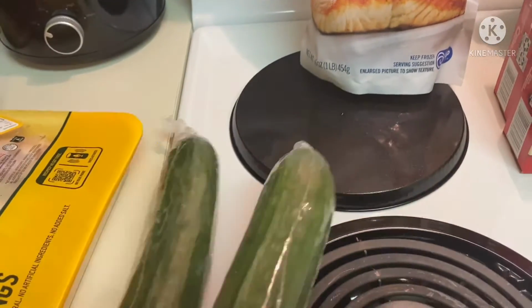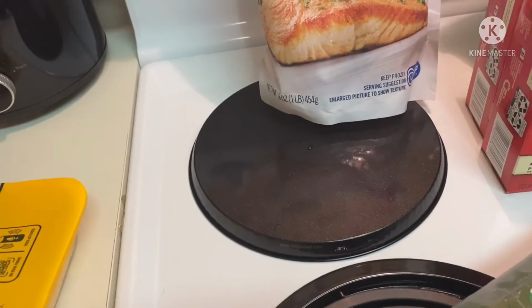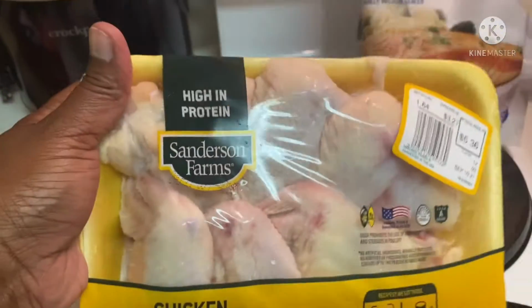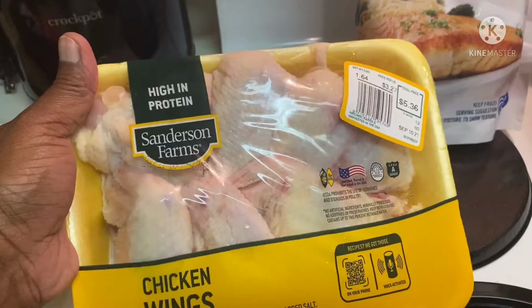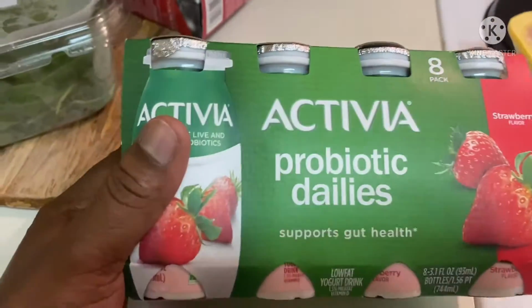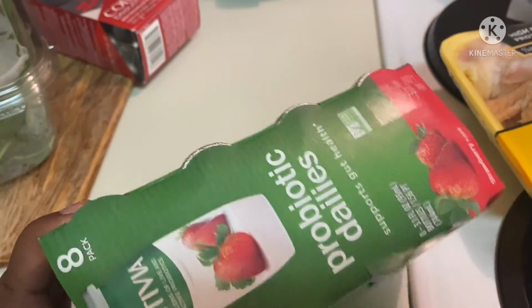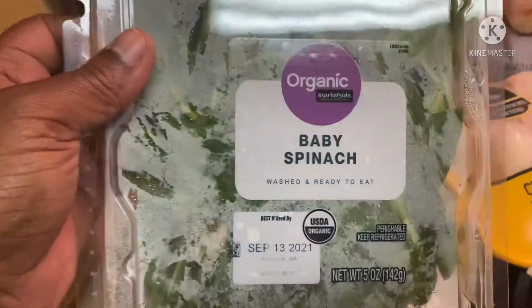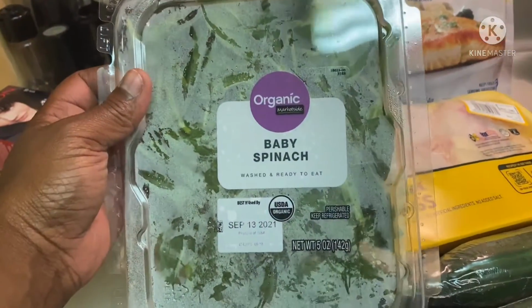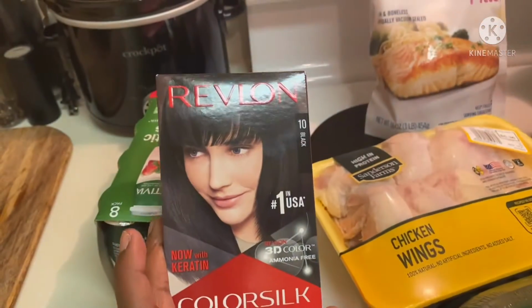I picked up 2 cucumbers. So I want to make a cucumber salad. I picked up, y'all, this is the last pack of chicken that they had. So I picked up a pack of chicken wings. Picked up some Activia probiotic, and it's in the strawberry flavor. You get 8 count. I picked up a pack of spinach. I want to start making some smoothies. I picked up some hair dye.